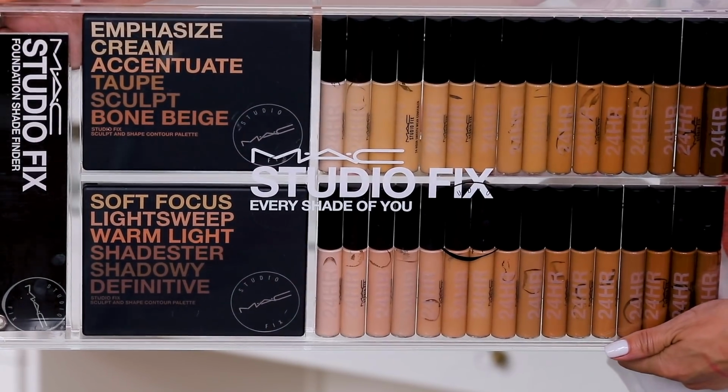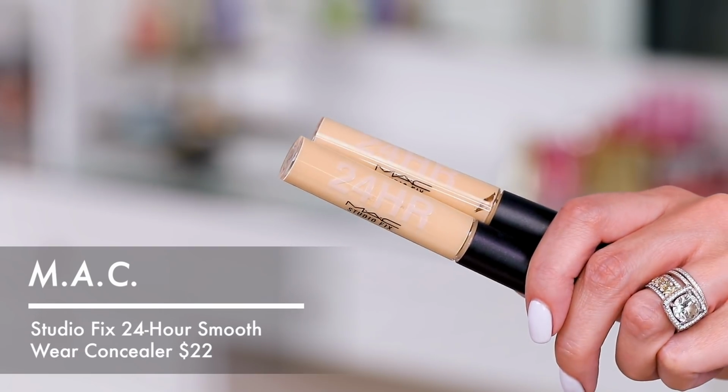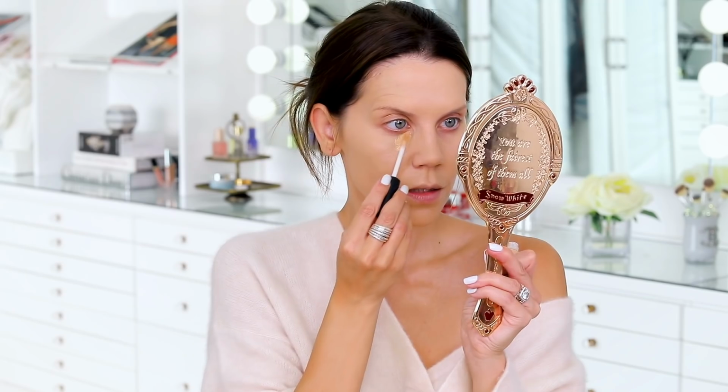All right, now it is time to dig in to this big bad boy PR box, which I am gonna donate the colors that I am not using. But right on the concealer, it says 24 hour. Well, Mac, we shall see about that. So I'm gonna go in with NC35 and conceal.